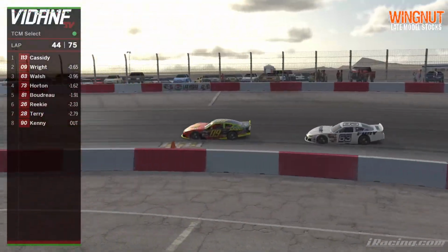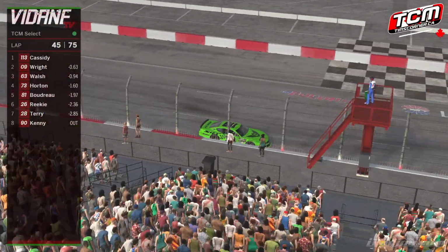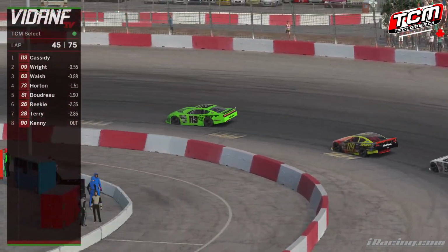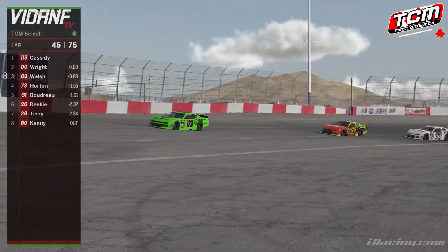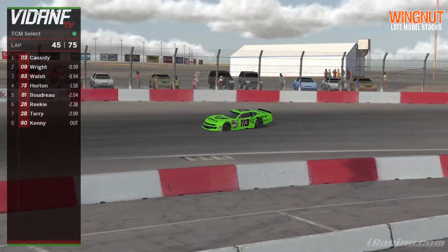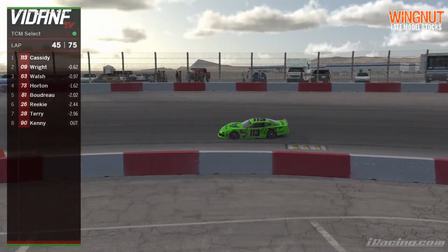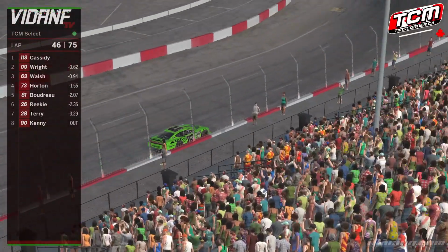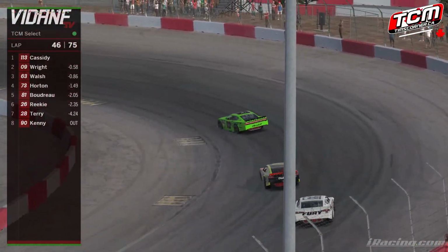Dave Cassidy, still the biggest story of the night. Qualified back in the 7th position, almost shotgun on the field here tonight, drove through the field relatively easy. Now you can see pulling away here with 30 laps to go. He's got about a 0.6 of a second lead over Tony Wright. Chris Walsh there in third, Dave Horton, Colin Boudreau, the top 5.